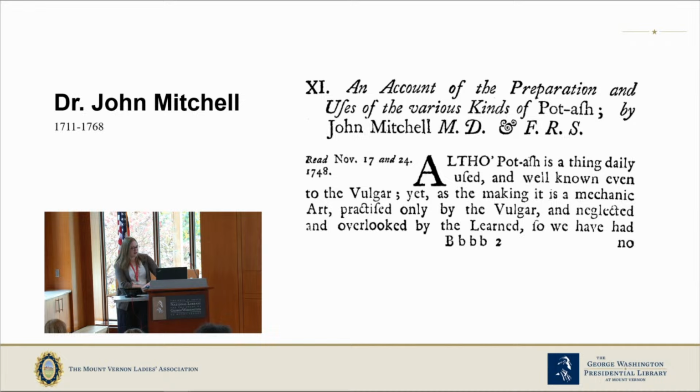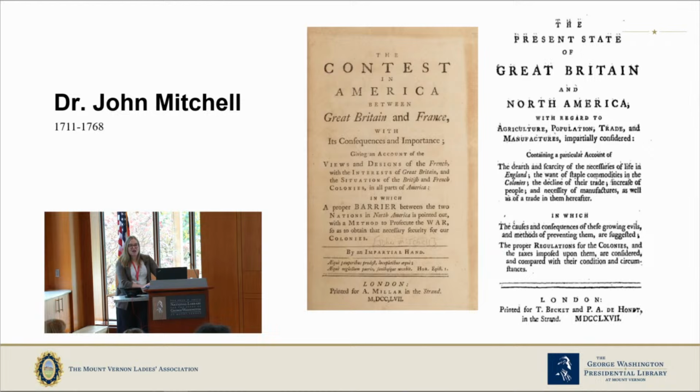You don't see Mitchell sort of swinging into the map, geography, cartography business until the late 1740s, early 1750s. So these two pamphlets are from much later in his life. He died in 1768. Again, Mitchell Map comes out 1755. The pamphlet on the left is 1757. The pamphlet on the right is 1767.